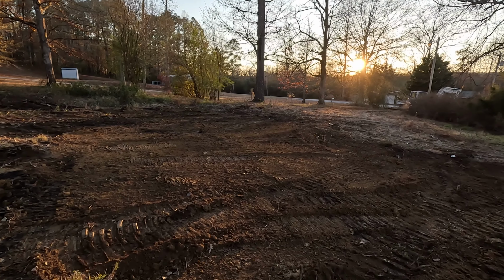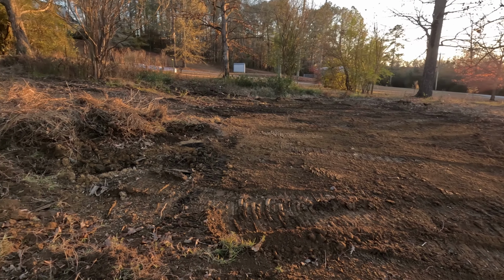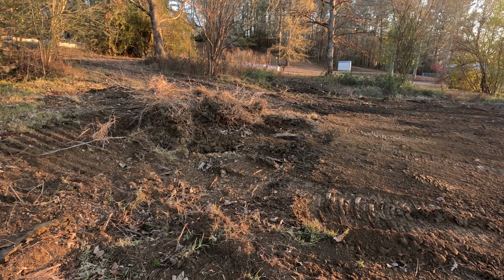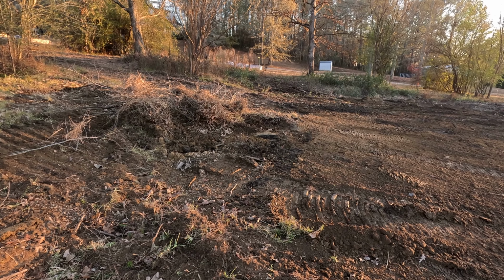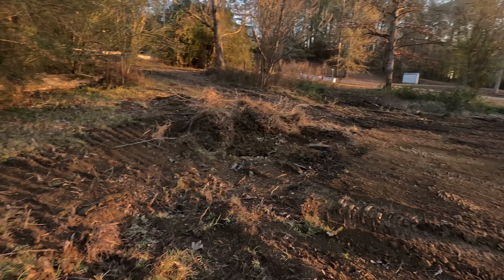Well, we're getting this one in just before sunset. I think it turned out pretty good. There's a really mushy spot right there. So I'm just gonna leave that little bit of brush piled up on top of it, just to make sure nobody tries to drive over it or walk on it or anything until it dries out.